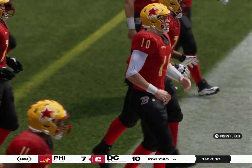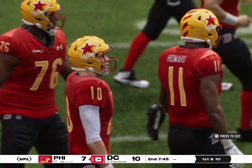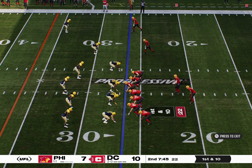Now Baltimore returning its offense to the field of play. They struggled to produce on that last series, but better results ahead as they take possession here. And the drive will start out with a 1st and 10.